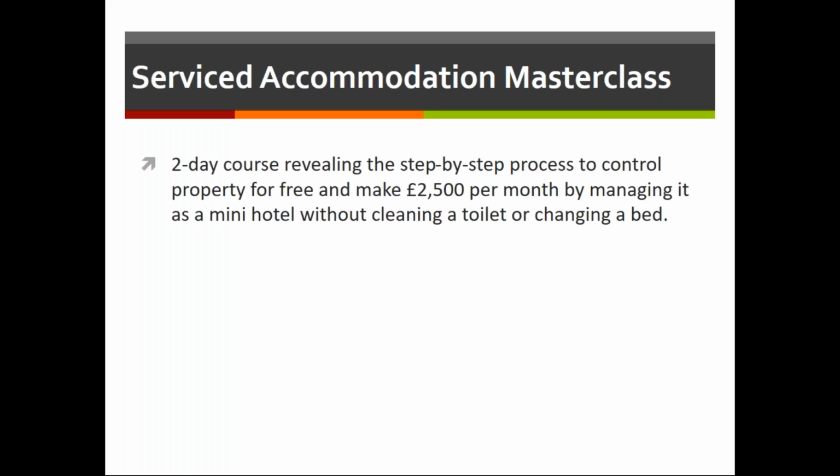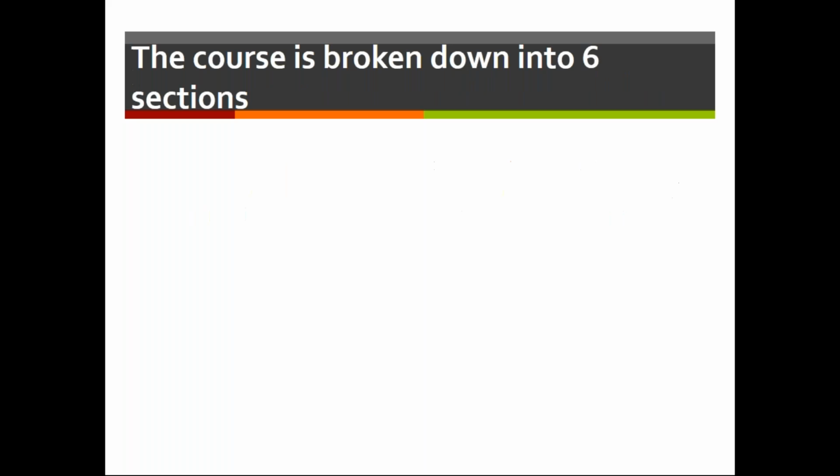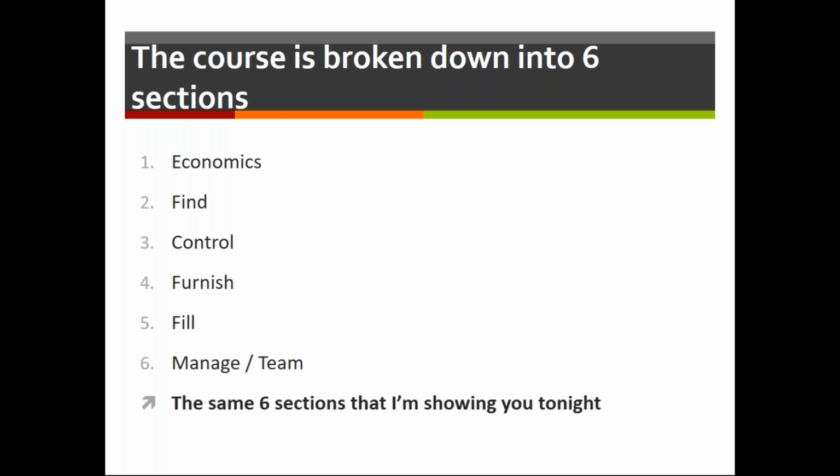Now, this is a two-day course revealing step-by-step the process to control property for free and make over $2,500 per month per property by managing it as a mini hotel without having to do the cleaning or changing the bed. This course is split down into six sections that we've already talked about tonight. The economics, how to find it, how to control the property, how to furnish it, how to fill it, and last of all, how to manage your teams. The same as what we're talking about tonight.